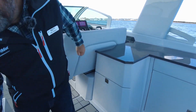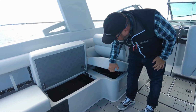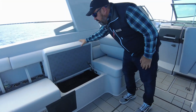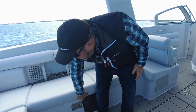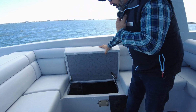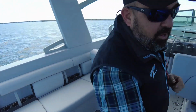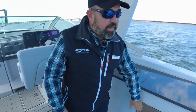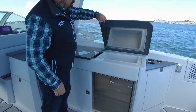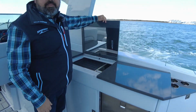Also, you have the same. You have some storage right there. More storage in here. Everything right here is storage. And you can see how deep it is. You turn around, you have a single refrigerator right here, wet bar, and cooktop grill.